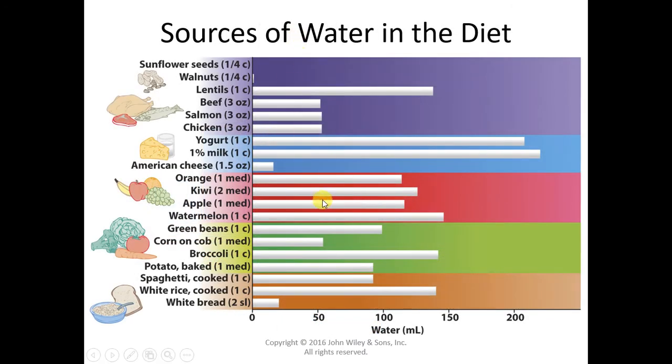So we mentioned that water is found not only in fluids, you can see fluids are mostly water, but also in fruits and vegetables and things like beans. We can find rice as well, has a significant amount of water.